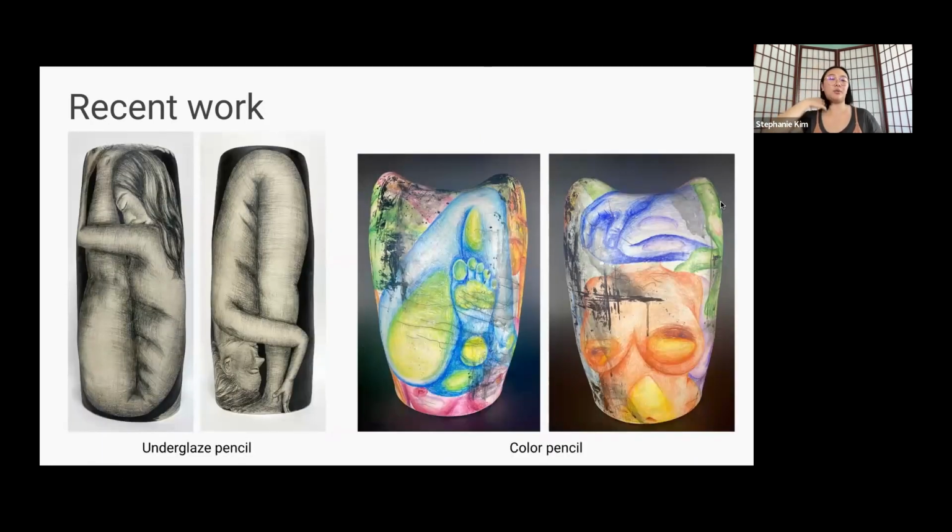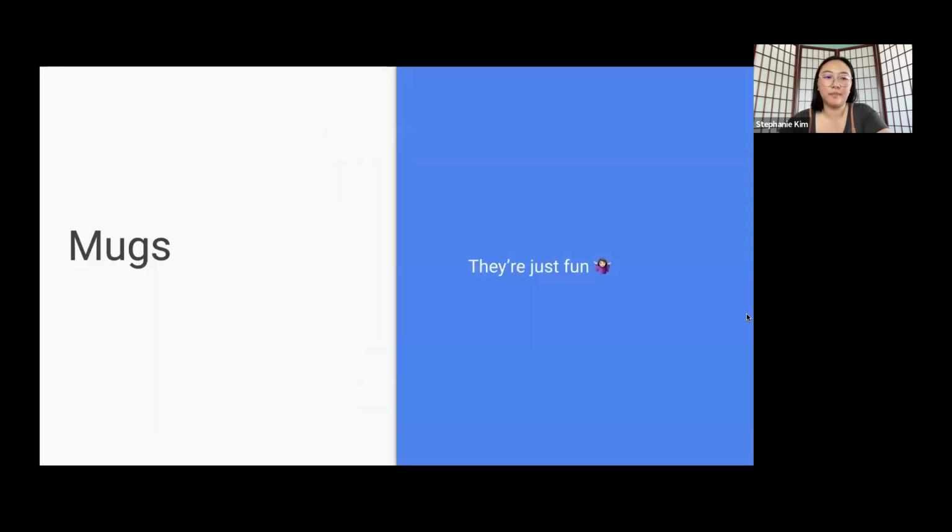And then more recent work. So this is more recent, before I went to Montana. This image of a woman trapped inside this form, and I continued it with color pencil, in that same theme of being trapped, but also pressed against the form. And this is the first time I did lots of traditional 2D mediums. So I did color pencil, some acrylic, some charcoal. So I really had fun with that one.